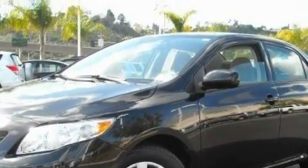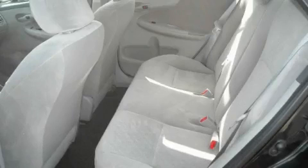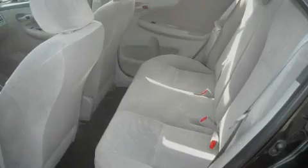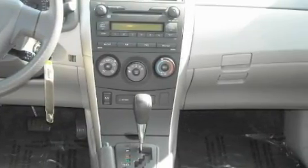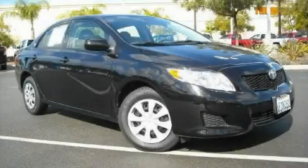It features a 1.8-liter four-cylinder engine and an automatic transmission. With an EPA estimated rating of 35 miles per gallon on the highway, you won't be making frequent trips to the gas pumps. This car has had only one owner, and it qualifies for the Carfax buyback guarantee. Stop by today and test drive this car for yourself.